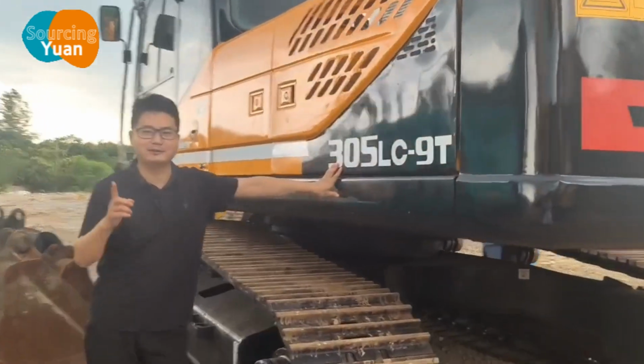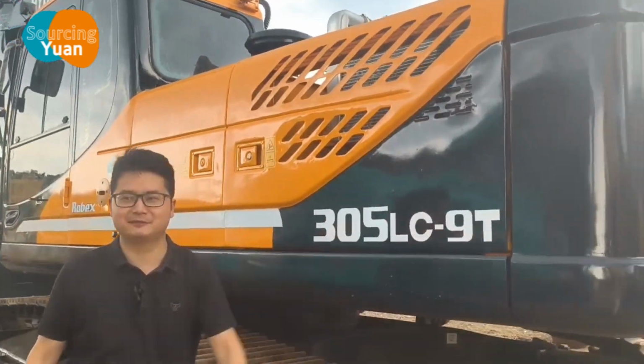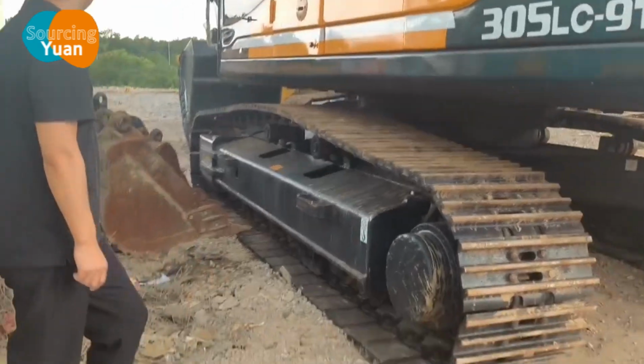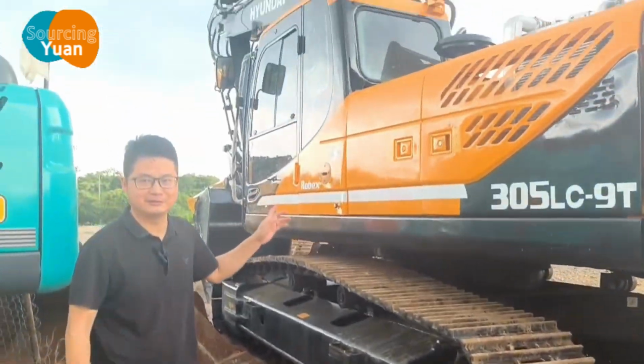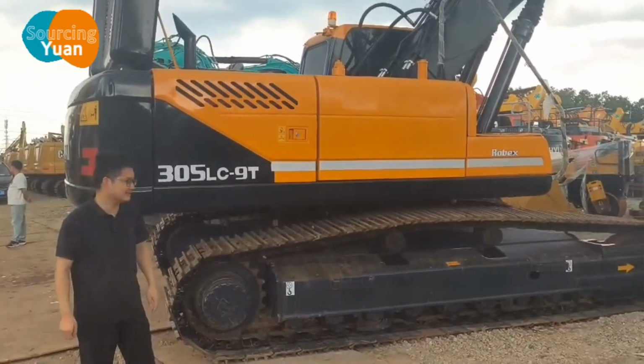This is a Honda, yes? You see Honda 305 LC9T for you. This is the red one for you. Everything is same, I think. Okay, I'm gonna book this one for you. Okay. I come here for you guys.